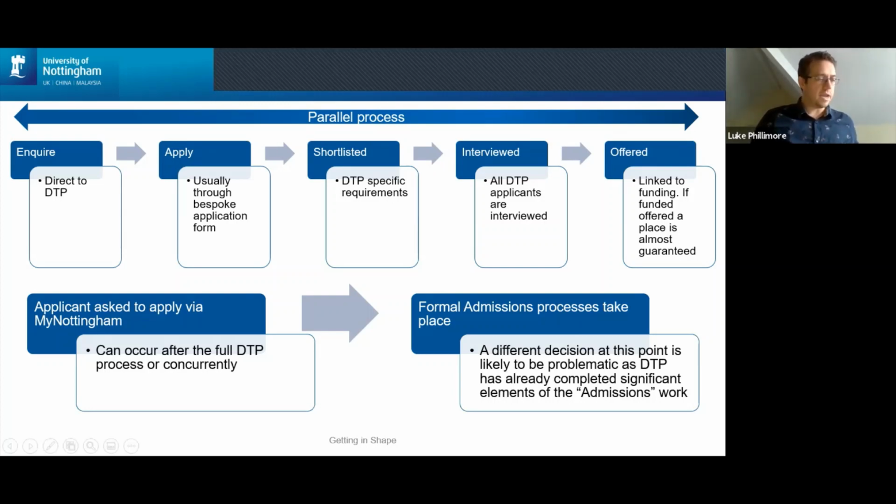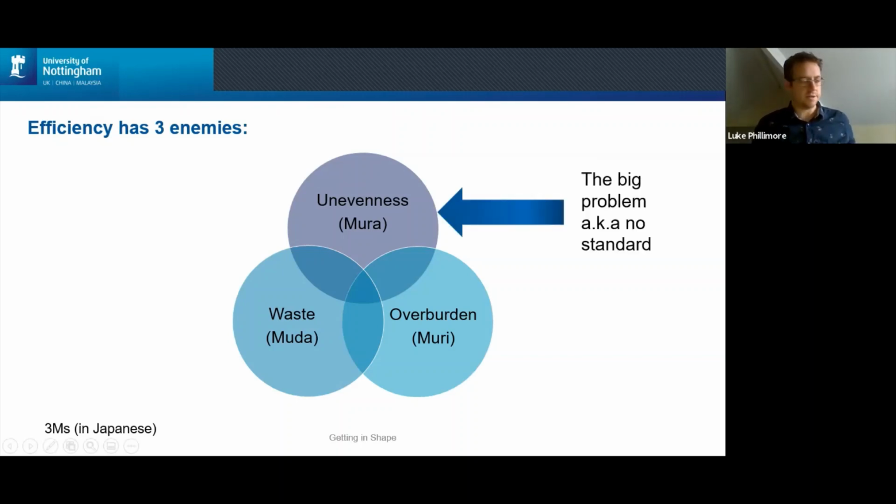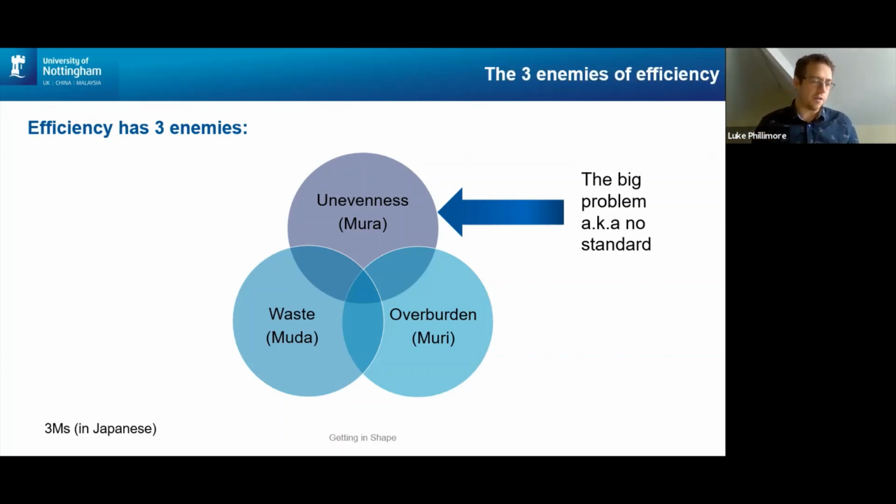So what this told me was that clearly there was going to be waste in there, and clearly there was going to be overburden, but really the big problem here was that there was no standard. And I don't know about anyone else, but when I work with anyone pretty much, what I normally find first and foremost is there is no standard. And so that really became the focus of the rapid improvement event. It was, let's get a standard process for how we do inquiries and admissions.